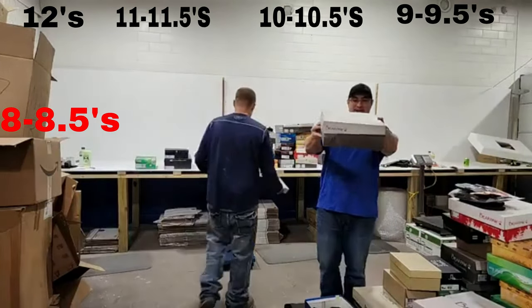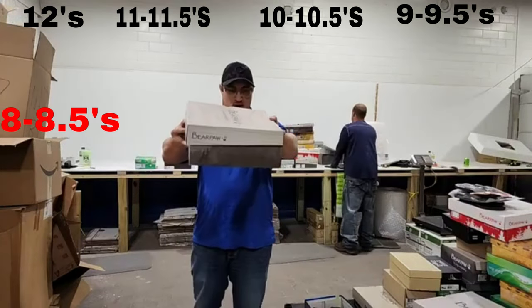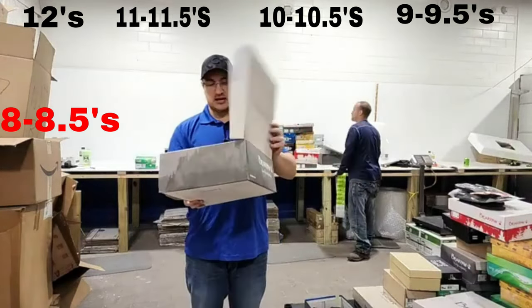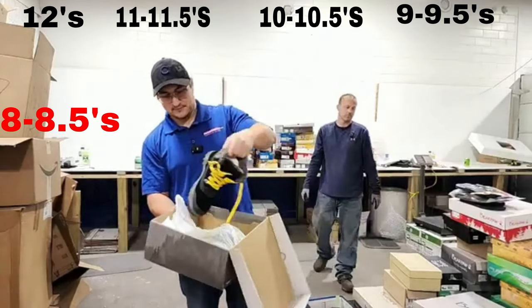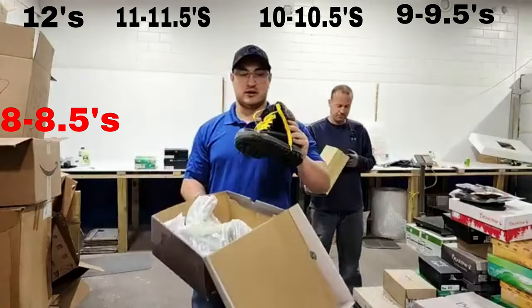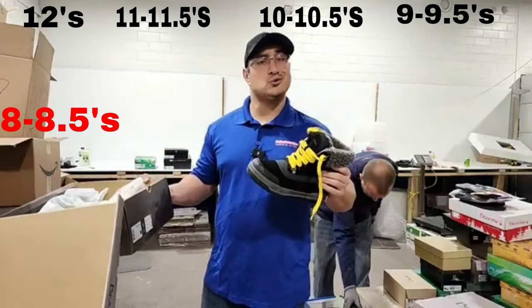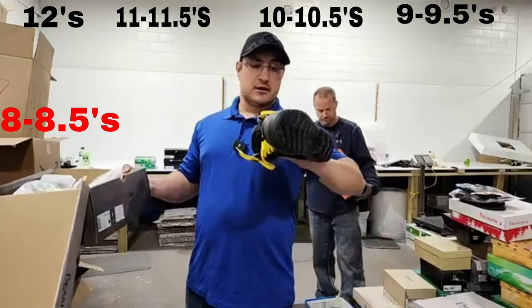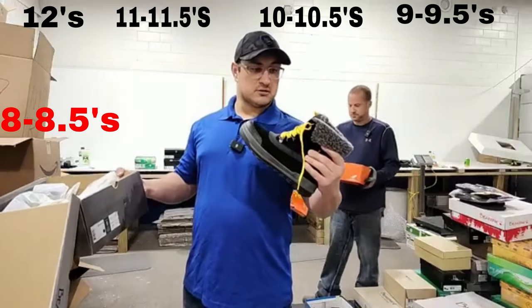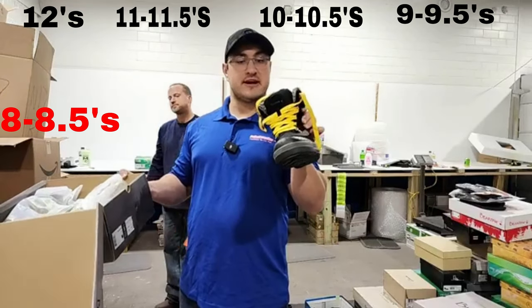Here we go. Inca. Black Inca. This is going to be a size 10 women's Inca. So these are heavy duty. Very heavy duty. You can tell these are not just your typical, I'm going out to look cute, ladies. This is, I'm going to keep my feet warm. These have the yellow, so if you're outside in the snow, people are going to find you.